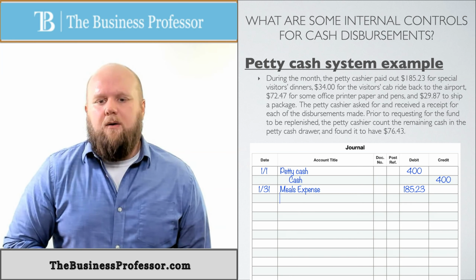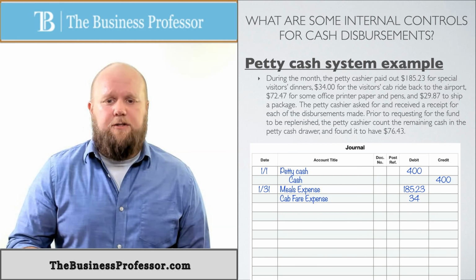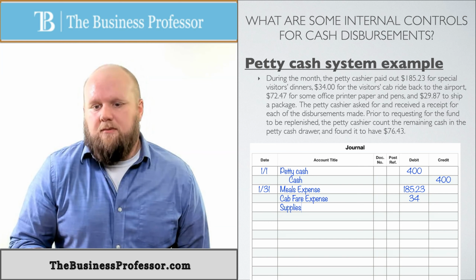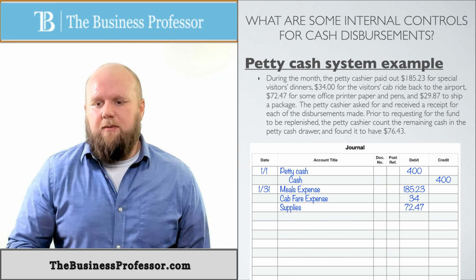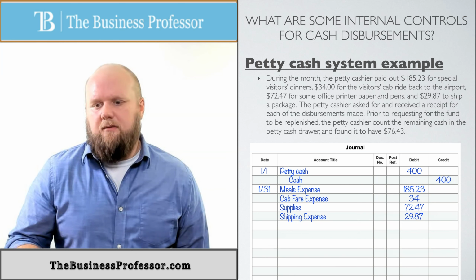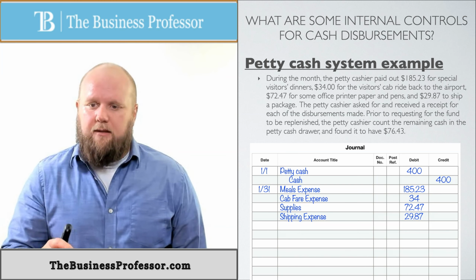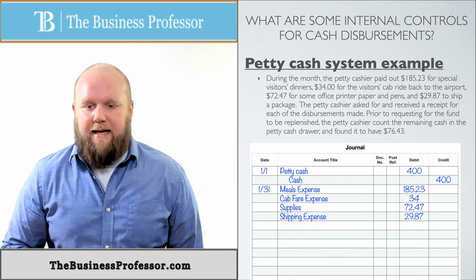We're going to call that cab fare expense for $34. All right, $72.47. That's for the printer paper. That's supplies. Okay. And then finally, the $29 to ship a package. That's a shipment expense, shipping expense, or delivery expense, $29. Everything's good there. Okay, so those are the 4 things that we got the receipts for. Now we need to take it out of our petty cash.